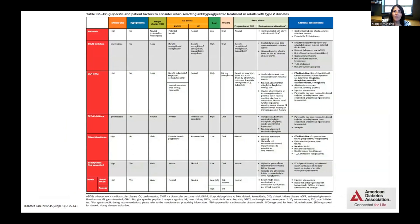So the summary of recommendations that came from all these key clinical trials are very nicely summarized in table 9.2 from the American Diabetes Association guidelines. I know Kellie showed this slide as well. I think this is a nice quick reference for practitioners to help identify which agents show benefit, potential risk, or a neutral effect for those with type 2 diabetes and ASCVD, heart failure, or CKD. It also nicely summarizes the risk of hypoglycemia and weight gain, as well as other key considerations when prescribing.